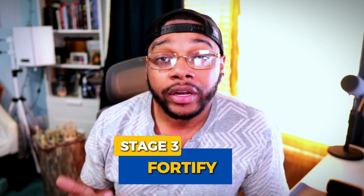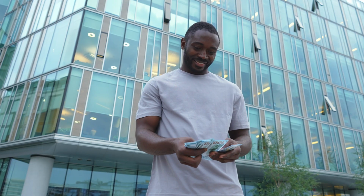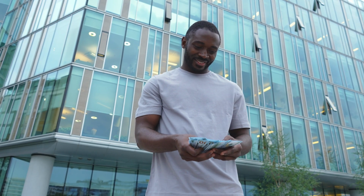Okay, next thing you want to do, stage 2, is fund. This is where you actually want to fund your family business, because even though you have a business doesn't mean that you actually have money to keep it up. Within the first 5 years, a business goes out of business because of lack of capital. Okay, so let's solve this.